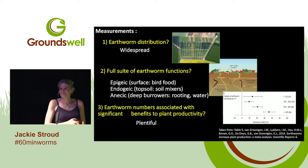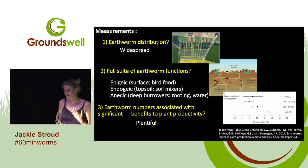Secondly, do we have the full suite of earthworm functions? Do we have the litter-feeding, bird food worms? Do we have the topsoil worms that mobilize nutrients for plants? Do we have the deep burrowers, the drainage worms? I think it's useful to know if we've got those worms in the environment.